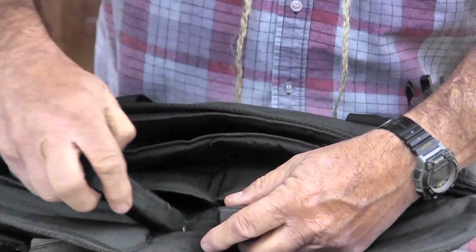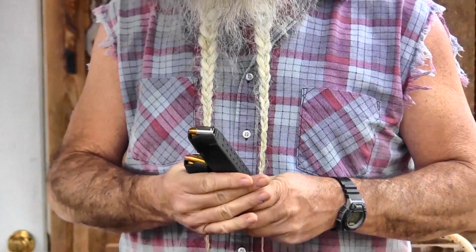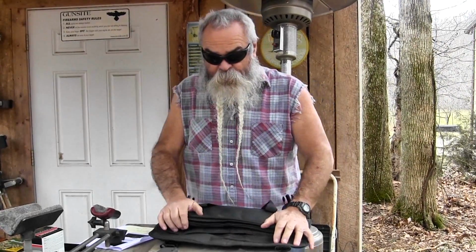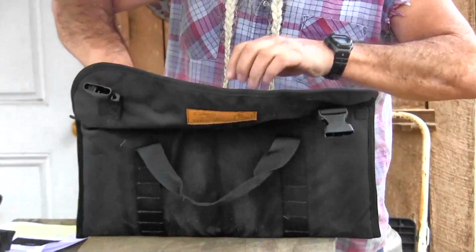It'll hold either standard Glock mags or these longer mags, depending on what your Kel-Tec Sub 2000 is set up for. You can get it with different grips to hold different kinds of magazine. The Glock one's the most popular, and there's good reason for that. The magazines are cheap and plentiful. They don't give any trouble, work really well.